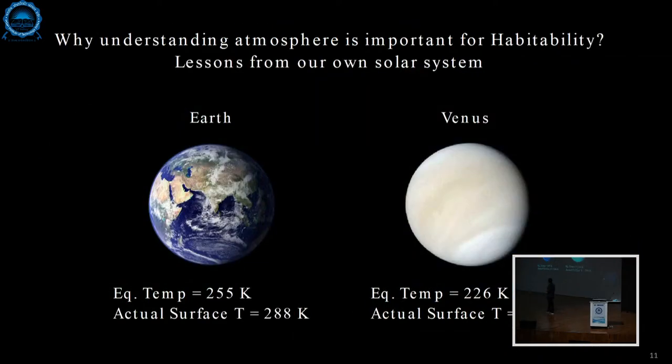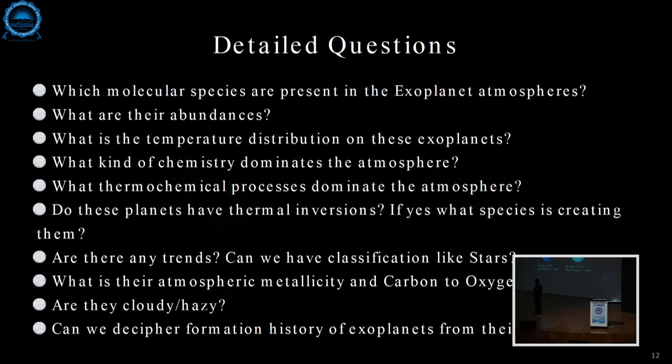Okay, and then why is understanding the atmosphere important to understand habitability? We can have lessons from our own solar system. We have our Earth with an equilibrium temperature of 255 Kelvin and an actual surface temperature of 288 Kelvin, but Venus, with an equilibrium temperature of 226 Kelvin, has a surface temperature of 700. It's so hot. So basically the composition of the atmosphere is playing a role here. For the Earth, it's oxygen and nitrogen dominated, where we can breathe and life can evolve. But here it's a CO2 dominated atmosphere, with sulfuric acid rain and all that. So life cannot evolve. So atmosphere plays a very important role in governing the habitability of the planet, and that is why studying atmosphere is important for habitability.